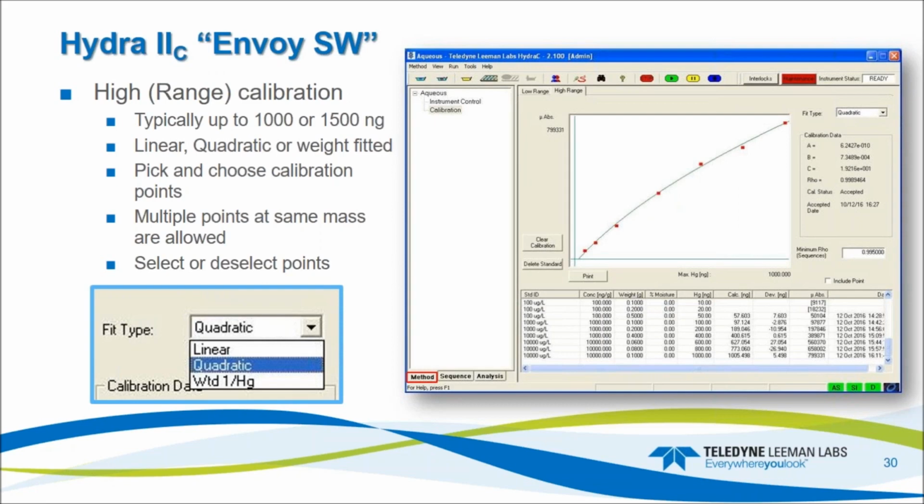So the high calibration range is typically 1,000 to 1,500 nanograms. And the same thing, a linear, quadratic, or weighted fit. This is a quadratic fit here because with atomic absorption, once you hit maybe 400 to 450,000 microabsorbance units, or 0.4 to 0.5 absorbance units, you run nonlinear. And this is true for any system that's absorbance-based. So you start to hit that nonlinear function at those values, and at that point you really need to run a quadratic fit. So here we're calibrating up to 1,000 nanograms, and it's quadratic, and the correlation is 0.9989, I believe. And again, you can run multiple points at the same mass, and you can select or deselect calibration points.